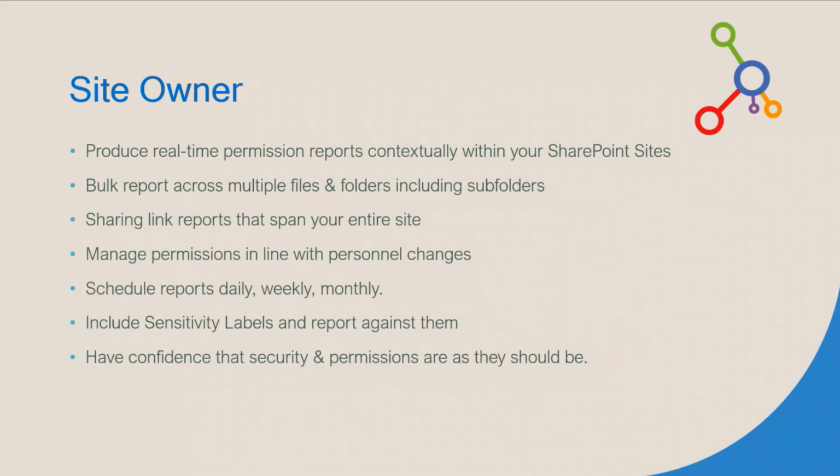As we see that content, we will be able to report across multiple files and folders, including subfolders. We can have a look at all of our sharing links in one place, spanning the entire site. You can also make changes to those permissions in line with the permission report itself. So if we see something inside a report that we don't want, maybe somebody's got more permissions than they require, or there's people that have sharing links that shouldn't have, we can make changes in line inside the report. And not only just for that one object, but we could also affect child objects as well. So if we saw something at the site level, for example, I could remove permissions at the site and have that trickle down into the different lists, libraries, folders, and subfolders, or even subsites as well, if I wanted to.